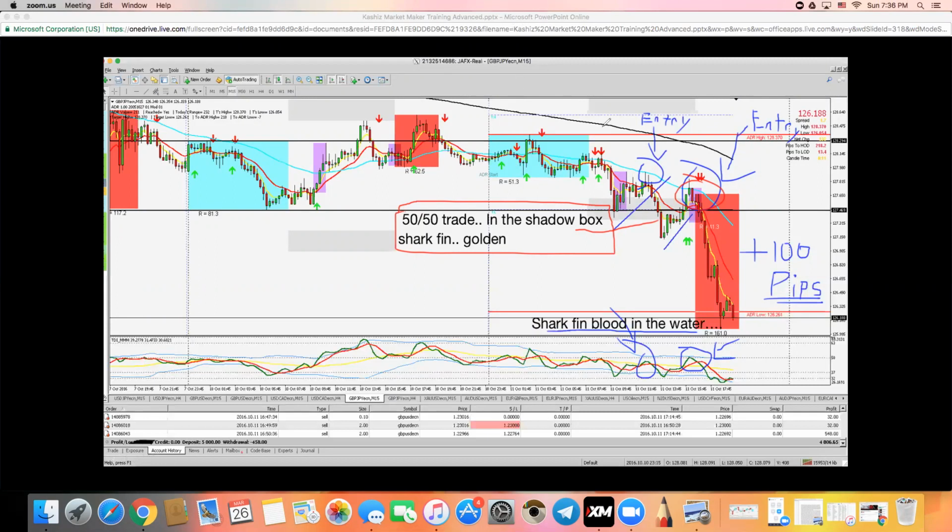But okay, so here, I don't know why I said 50-50 here, but this was a bounce off the 50 shadow box. Don't worry about this right here, this is later on. Here's a little M, but it's a little more risky, same thing. But here came in London. Okay, let me get this out.